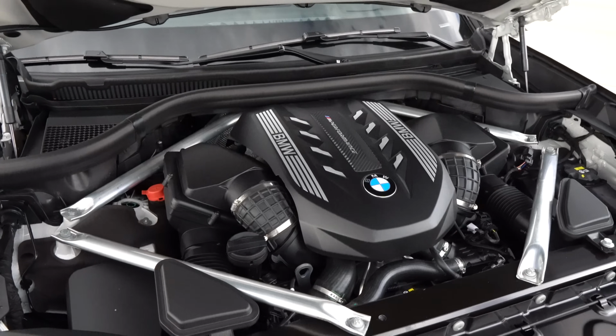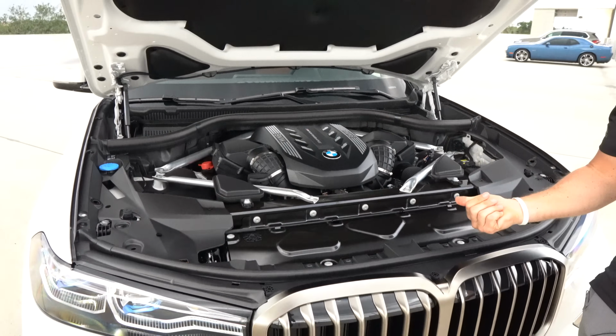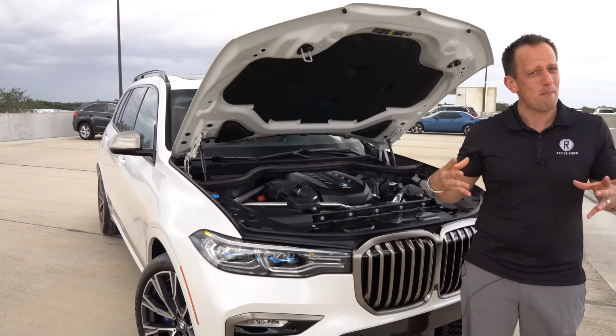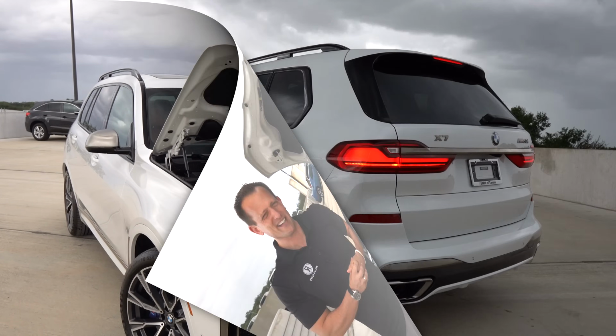And this is the nice thing, is that if you want your naturally aspirated power, you could go that route with an Escalade. If you go this route though, with the M50i, you're getting smaller displacement, but the addition of twin turbos. But why don't we go ahead, let's fire up this M50i and hear what it sounds like.